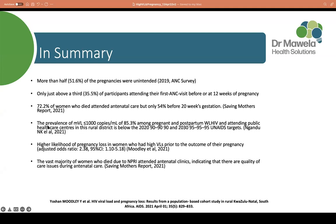A different report again talks about the prevalence of a viral load that was suppressed. In this report it was 85%. Remember, we expect 100% of women to be suppressed. And if you look at the global targets of 90, 95, 95, that means ultimately we want 95% of all women on earth to be suppressed. But if you compare 95 and 85, you realize that there's a huge, almost 10% gap in terms of where we are versus where we need to be.